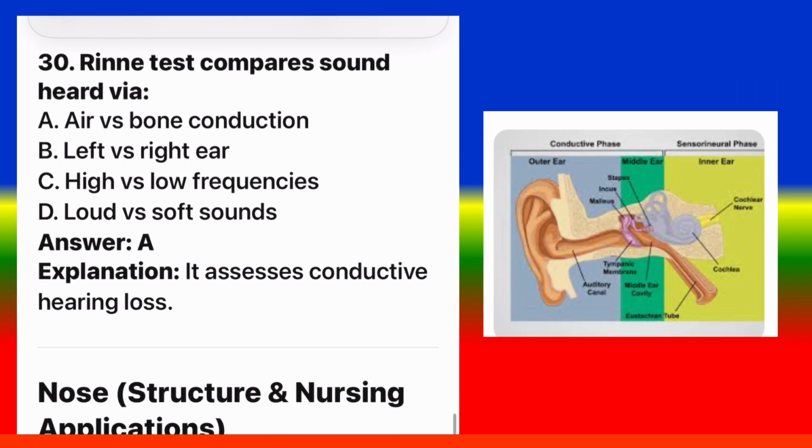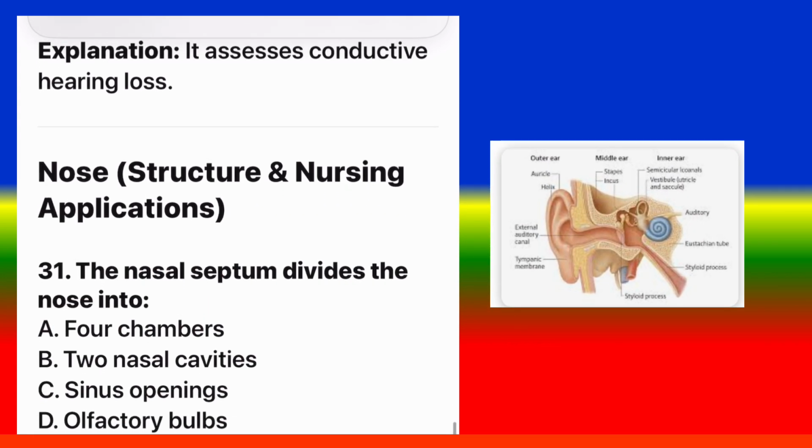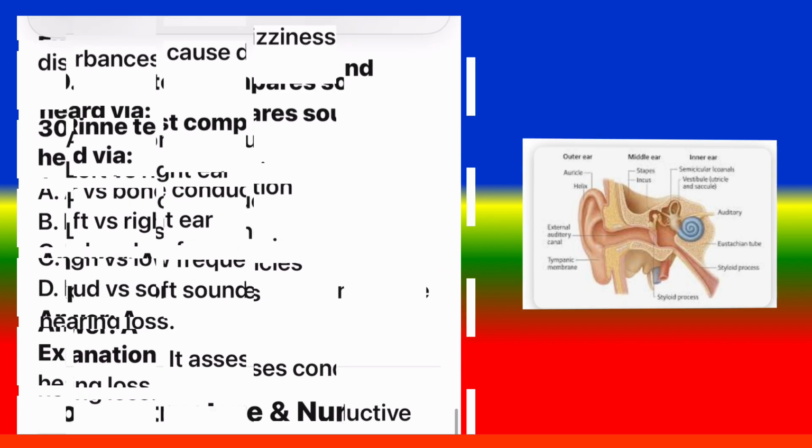30. Rinne test compares A. Sound heard via air versus bone conduction, B. Left versus right ear, C. High versus low frequencies, D. Loud versus soft sounds. Answer A. Explanation. It assesses conductive hearing loss.